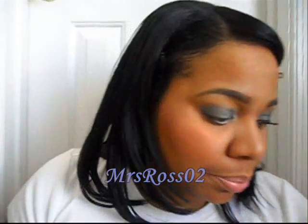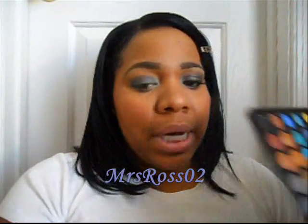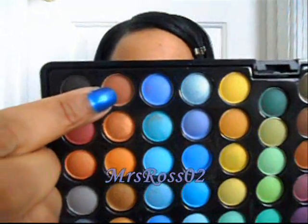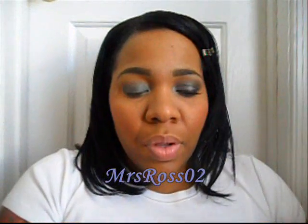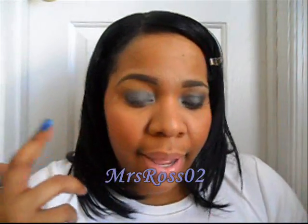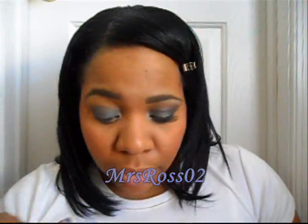Alright, so what we're going to do is we're going to go into our matte palette. Of course, you guys know that it looks like that. And would you guys believe that I'm not going to use Silver as my transition color? I'm going to use this beautiful brown color. Silver is a little bit lighter than this color, but because it's a deep blue, grayish, black eye, I decided to go a deeper brown. And because this is all about BH Cosmetics, I just figured I would just use their shadows.